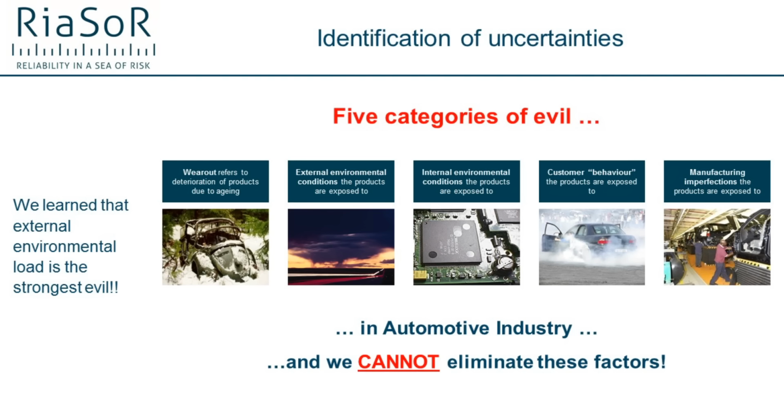We talked about the evils yesterday, five evils, or six evils, with some check around, and we found that the external environmental load is the strongest evil.